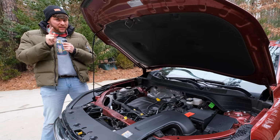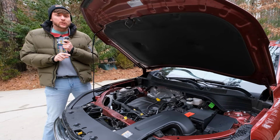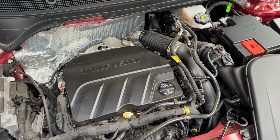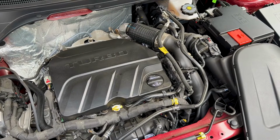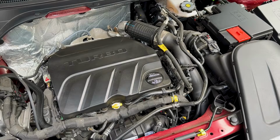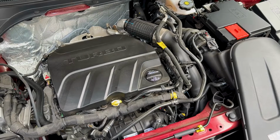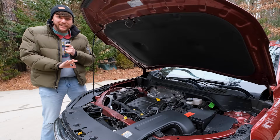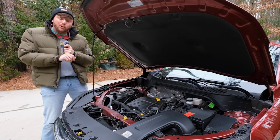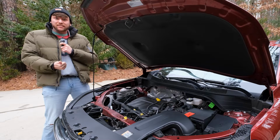Just like the Buick Envista, this Trax comes with a 1.2-liter turbocharged 3-cylinder engine that outputs 137 horsepower and 162 pound-feet of torque. It only comes with a front-wheel drive drivetrain and a 6-speed automatic transmission. Now, the difference between the Envista and this one is the fact that the Trax actually gets an 0 to 60 of 8.8 seconds as opposed to the Envista's 9.3.